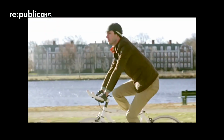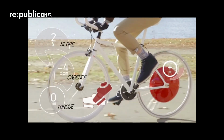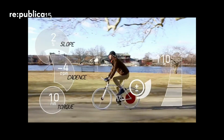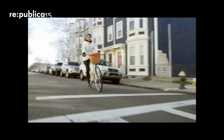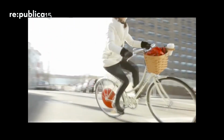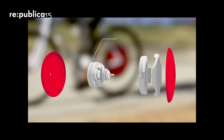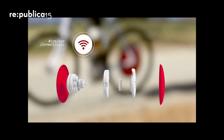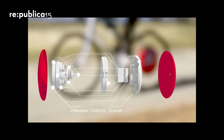Like the best riding companion, the Copenhagen Wheel learns how you pedal and integrates seamlessly with your motion. It captures your energy when you brake or go downhill, and gives you a push when you need it, with 3 to 10 times your regular foot power. It's easy. Ride it just like a normal bike. As you pedal, the motor automatically kicks in, with no additional throttles or buttons. All technology for the Copenhagen Wheel is contained within the red casing, including motor, removable batteries, wireless connectivity, smart locking, multiple sensors, and an embedded control system.